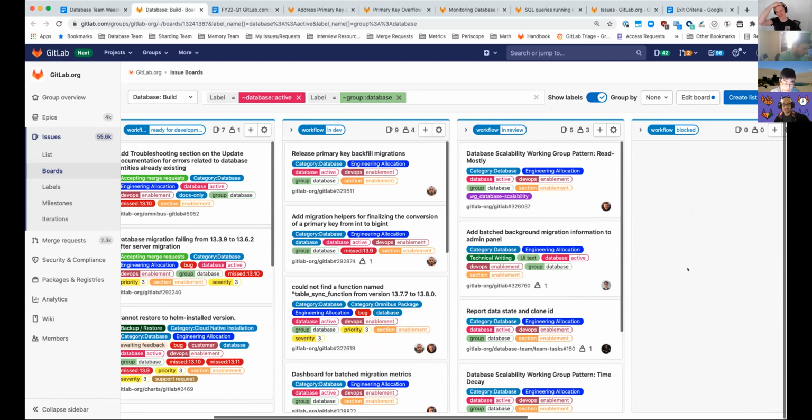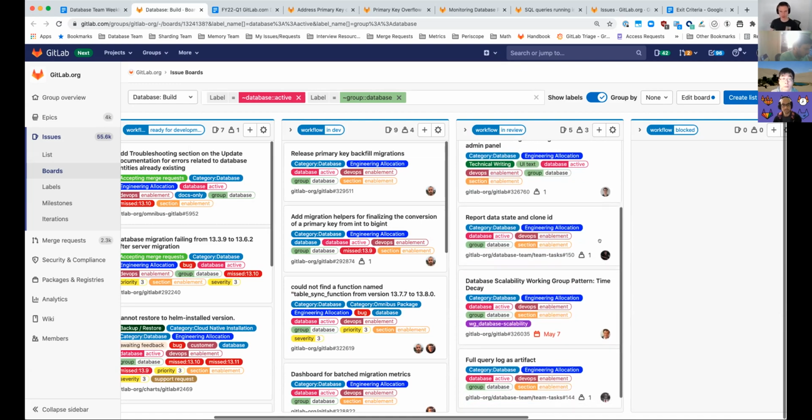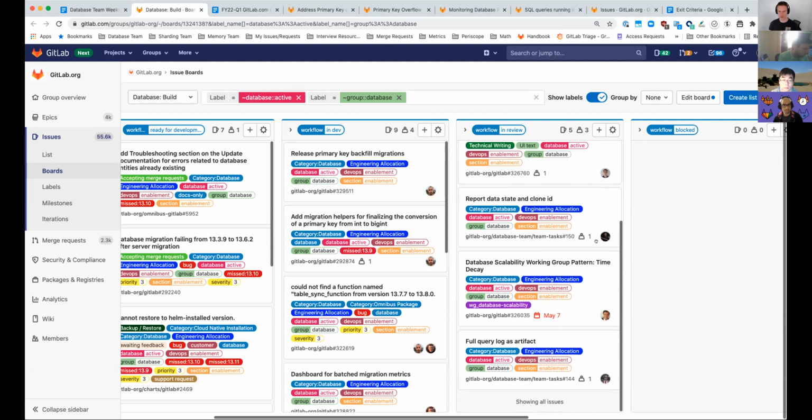Okay. See, Heinrich's not here, so I saw a lot of good conversation about adding the batch migration information to the admin panel. He's coordinating with Sunjin on how it looks. Alex reporting data state and clone ID. Any updates on that one? I think it's ready, perhaps for review. I think we'll have to update it a little bit because the MR to artifacted directory was merged first, and that one artifacts a few additional files. So we just need to move those files into the appropriate directory. Right, that makes sense. And Alex is currently on PTO, isn't he? Yeah.